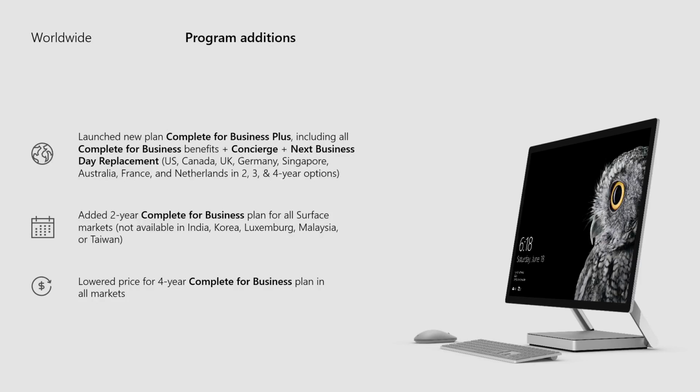Now, just to give you an example, in the US, a 4-year Complete for Business plan used to cost $499. It now has been lowered, and this is for Pro and Laptop only, to $399. All the other devices have different prices. So, a big change from $499 to $399.